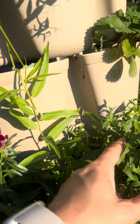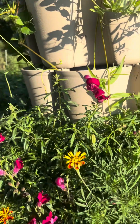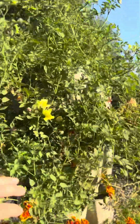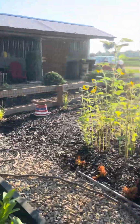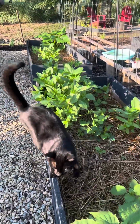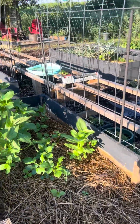Lots of baby garden spiders. They are our friend. Even though they are very creepy, they are our friend. Spoon tomatoes. That's what this wild bush is. I'm enjoying them. Tiny. There's none on there. I ate them all last night. Oh, wild garden panther. He's not as graceful as he pretends to be.